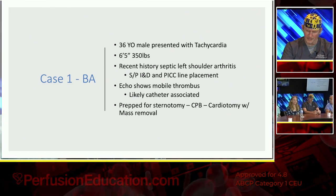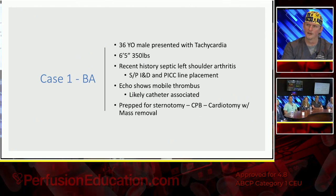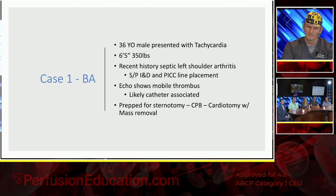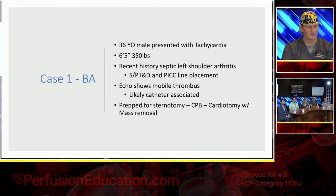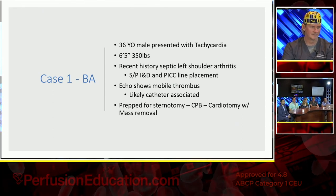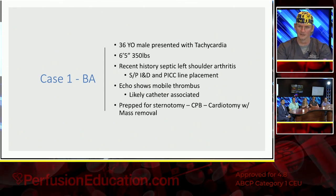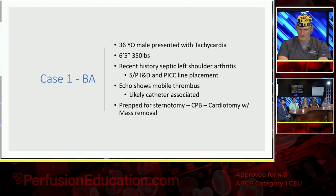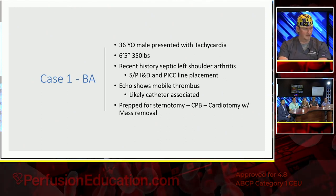So this first case, these are angiovac cases, and for those of you that are not familiar with angiovac, basically this for me has helped remove a lot of decision making in this particular class of patient. When I get the phone call in the middle of the night at 2 o'clock in the morning, massive PE, patient's still alive, dilated right heart, what do we do?